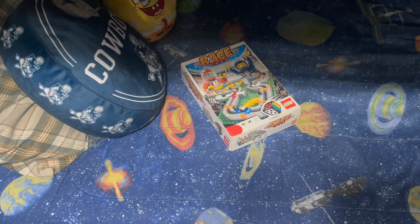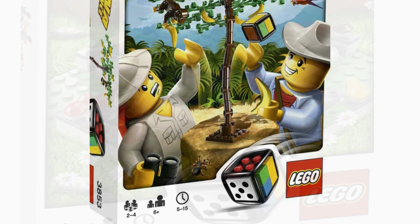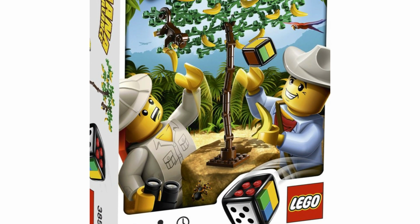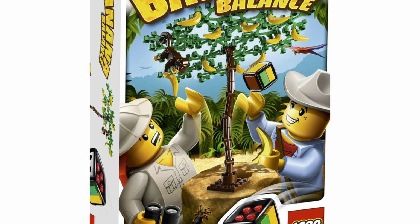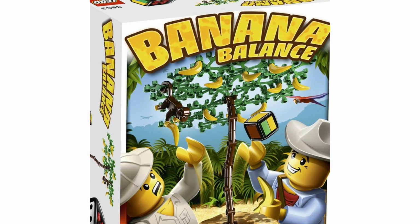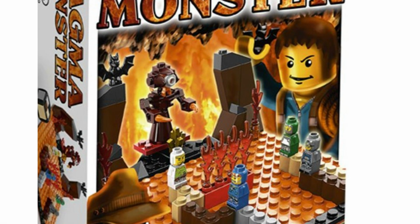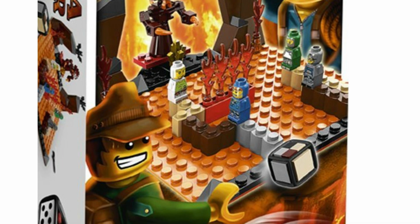There's so many LEGO board games, like this pretty cool frog chess checkers one. This one's actually really cool. It's like a banana tree with all these bananas, and you actually get a little LEGO monkey. That's actually a very cool board game concept. Not sure how you're supposed to play this one, but this one actually looks really cool. There's just so much to cover on these LEGO board games. I'm probably just gonna have to make a full separate video on it.